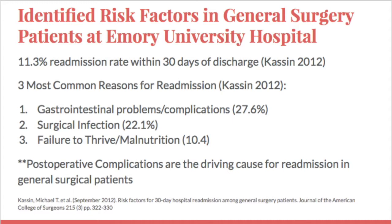This is highlighting that post-operative complications are the driving cause for readmission in surgical patients, and it is key to educate patients about identifying the signs and symptoms of adverse complications from surgery. You want them to be able to catch a complication before they have to be readmitted to the hospital.